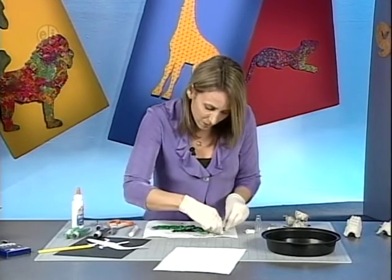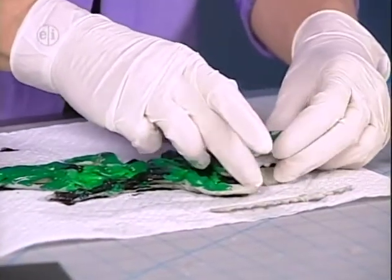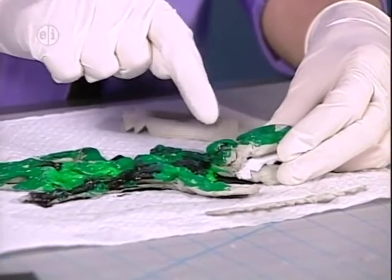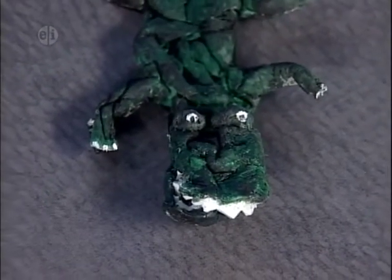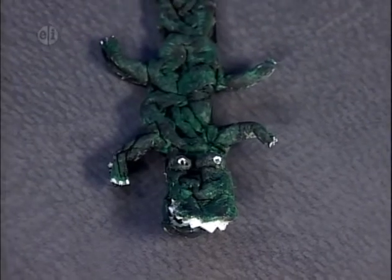So you can see how the teeth would fit around your alligator's mouth nicely. The opaque markers, you can also draw eyeballs on it. And if we look over at our finished project, you can see how I've also added nice detailed claws. You'll have a fun little alligator.